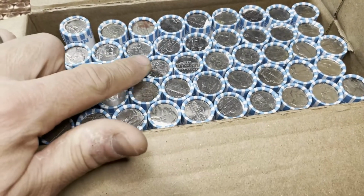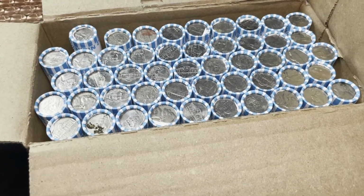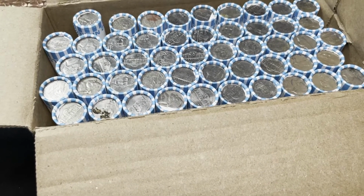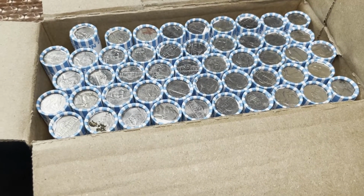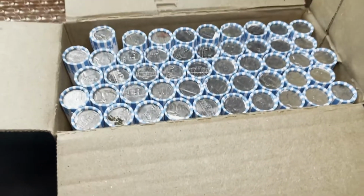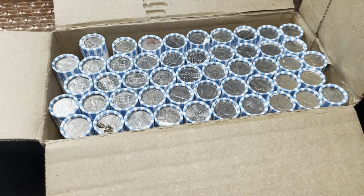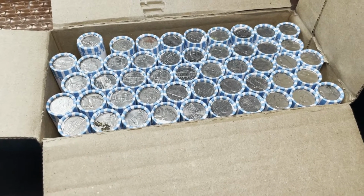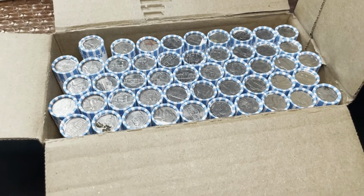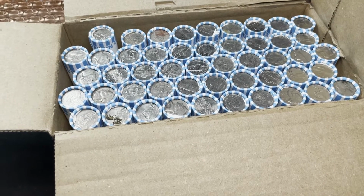I thought that was a buffalo for a second. That's the old buffalo. I got another box of circulated nickels, so now I can finally tear into this. So, as usual, we will be looking for the other buffalo, but we'll be looking for any older nickels, older Jeffersons, war nickels, and of course my favorite, the buffalo. So, hang out with me, see what we find, and I'll be back when I find something.